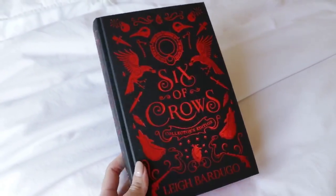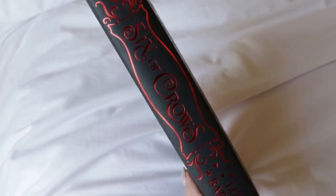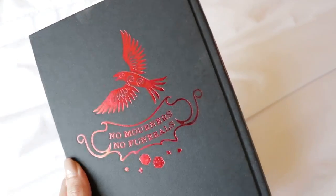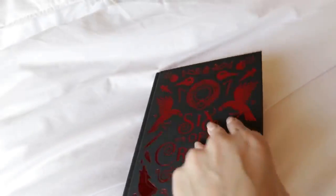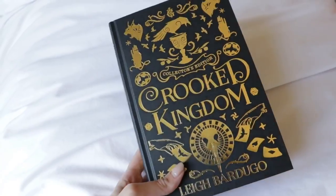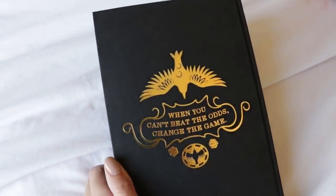I definitely plan on rereading these books eventually. I want to read the original 3 books in the series, and then I'll reread these ones. And I believe they both have maps as the end papers on both of these editions. Yeah, they both have maps that make up the front and back.